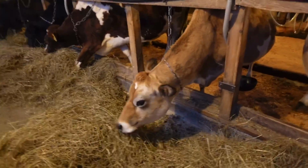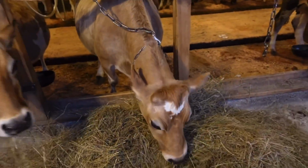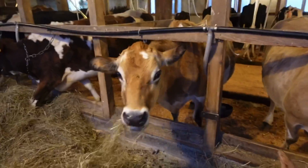We have Almond, which is kind of funny that these two are standing together, because you might have remembered me introducing this cow right here. This is Joy and this is Almond. They came from the same place, so naturally we named them Almond and Joy, just to be funny.